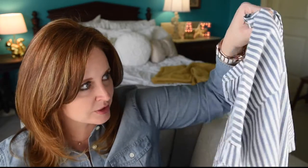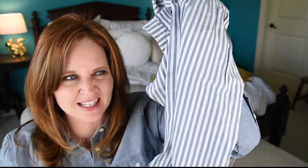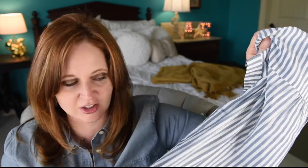It looked really casual. And I think with some of my more fitted shorts, this could look really cute. The price was really good on it. I believe it was in the 60-ish range. 50 or 60. So yeah, I really like it. I think I'm gonna keep it.